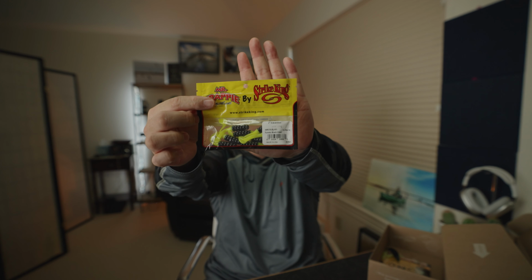Okay, so let's talk about the Strike King Mr. Crappie Slabalicious. I've been using this for a good couple of years, guys, and if you've been following me for that long, you guys know that I swear by this. And I usually like to use it on a trailer on a Flats Bug made by Bugs Fishing Lures, but I also like to use it by itself, believe it or not. So let me show you exactly what it looks like on a jig head.